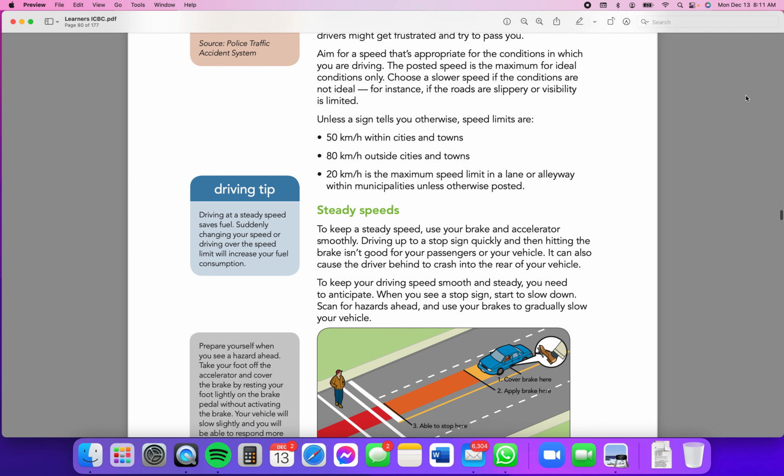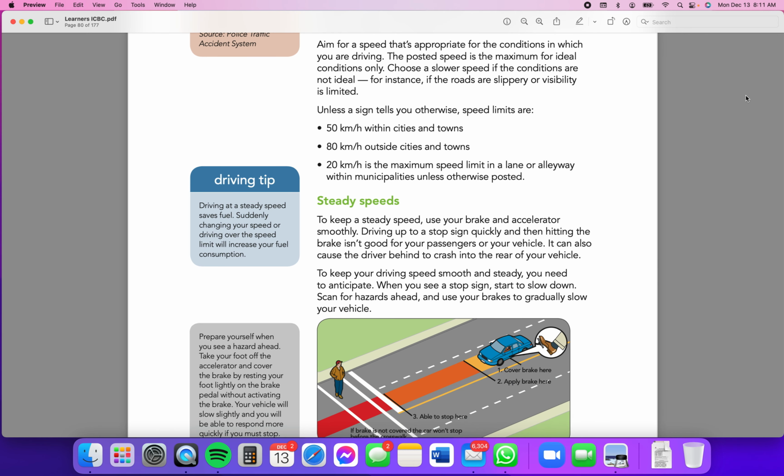So you want to aim for a speed that's appropriate for the conditions in which you are driving. The posted speed is the maximum for ideal conditions only. Choose a slower speed if the conditions are not ideal, for example, if the roads are slippery or visibility is limited. If it's raining or snowing and you slow down, people aren't going to be that upset with you, versus if it's a clear day and you're slowing down under the speed limit.